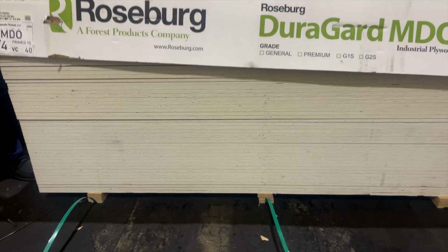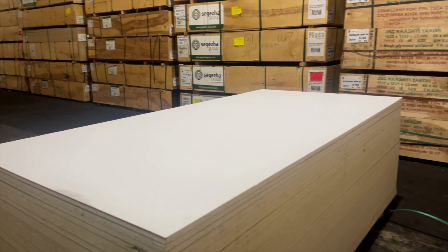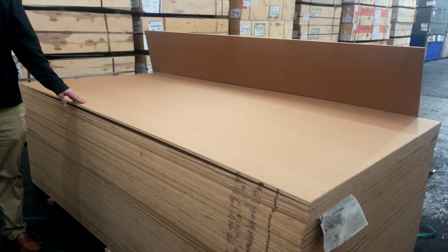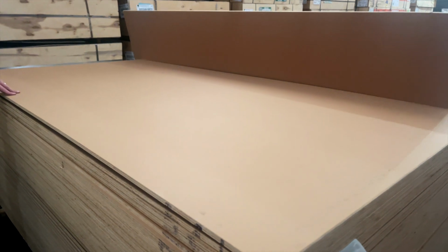or not, even 5x10s. Compliant with APA and PS 1 09 specifications, our MDO panels boast a smooth resin, water-resistant phenolic, impregnated cellulose fiber overlay, ensuring durability in diverse conditions.